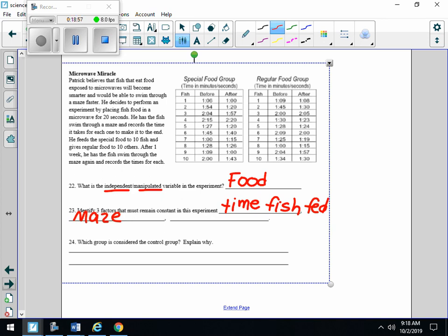Madeline. Yes. Same amount of food. Good job. They all had to be the same species of fish. You couldn't have all different types of fish. They had to be in the same size tank. Things like that. Which group is considered the control group? And then you had to explain why. If you got these wrong, you guys have to annotate. You have to write down little clues for yourself.